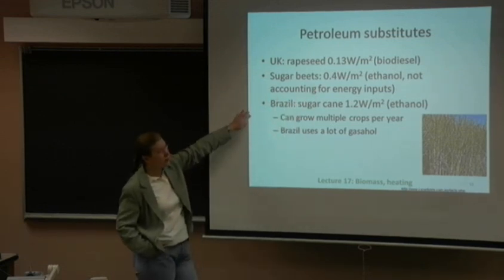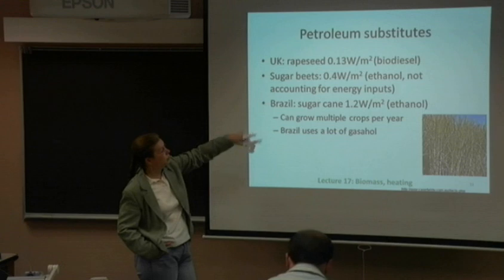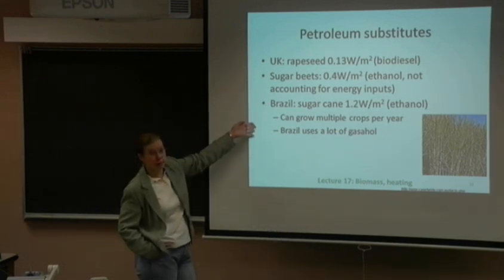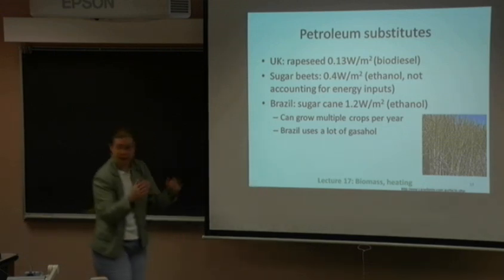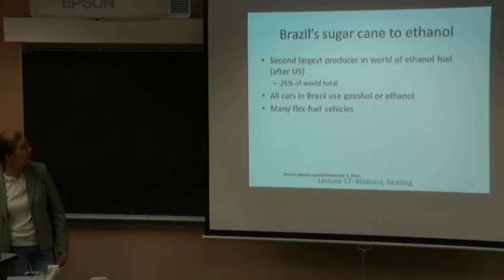Now, Brazil has been growing sugarcane for some time now. They have the right climate for it. They can get 1.2 watts per square meter, make ethanol out of it, and they can also grow multiple crops for years. So in Brazil, they use a lot of gasohol. You go to any gas station in Brazil, every gas station has an ethanol pump and a gas pump, and even the gas has ethanol in it. And they were completely independent of oil, I believe, for a while.